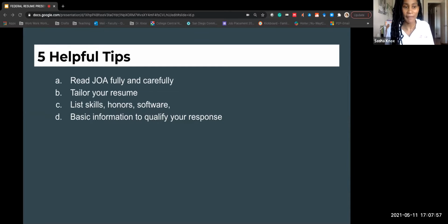So tip number one, you're always going to read that JOA fully and carefully. As I mentioned previously, you're not going to apply to a position with any aspect of that JOA that you do not possess. If it asks for a specific certification or degree, you must be enrolled in that degree, you must be attaining that degree, you must have that degree or that certification before you apply. Same for security clearances, same for skills and abilities.